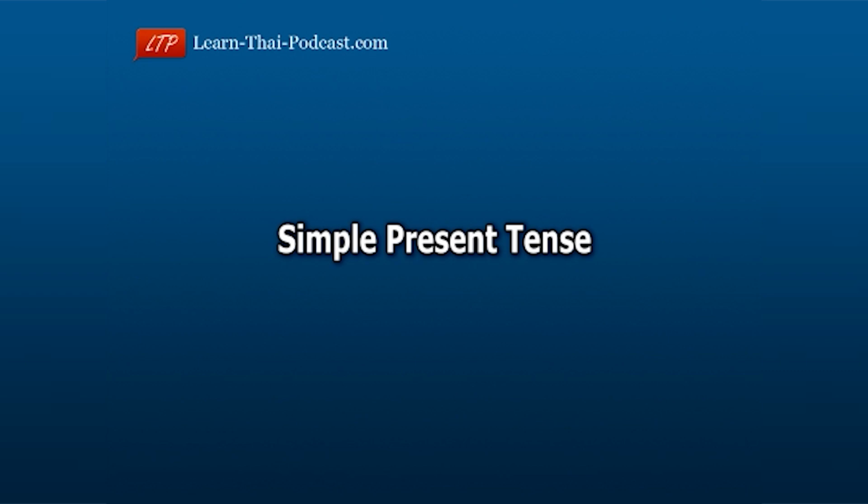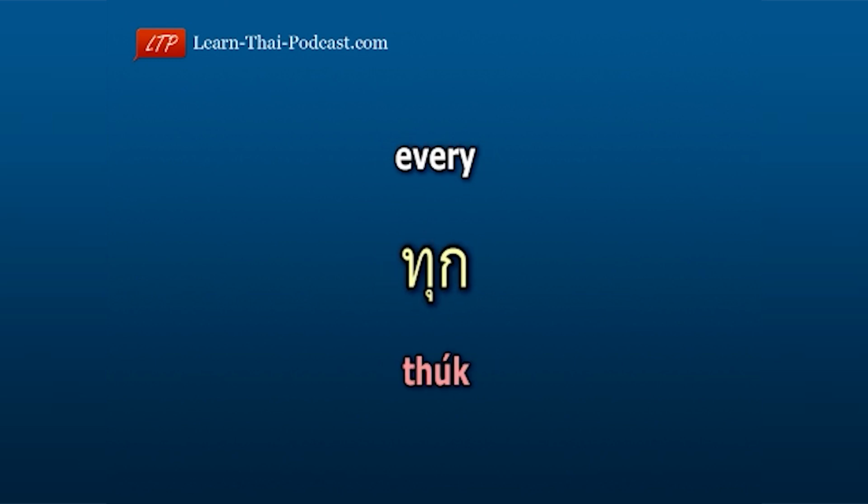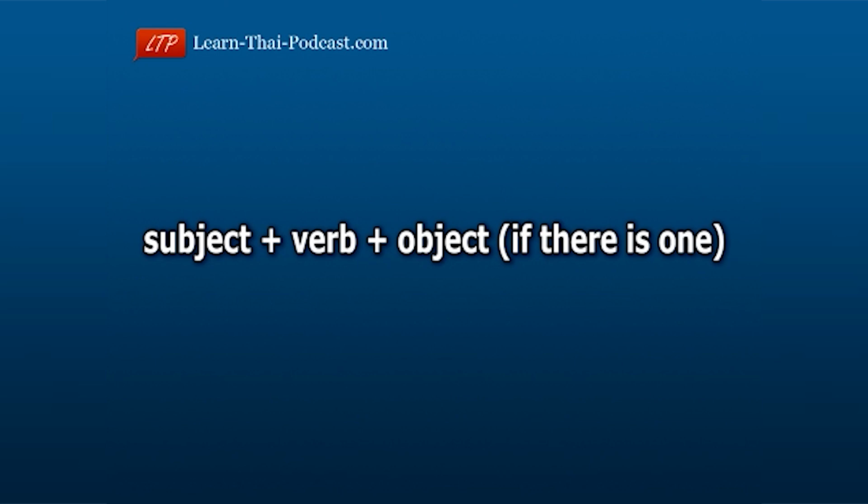The simple present tense is used to talk about general things, facts, routines, or habits, or to give definitions and to describe things. Time markers that are commonly used in the simple present tense are เสมอ which means always, ทุก which means every, ยัง which means still. The sentence structure is subject plus verb plus object, if there's one. Here's some examples.